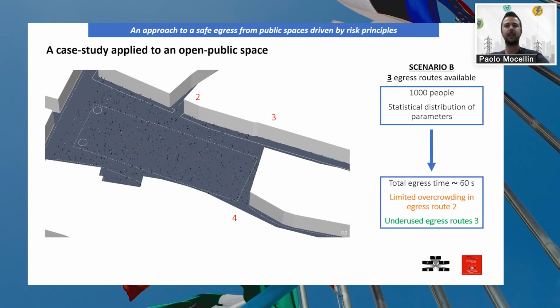We can observe that despite a longer total time for egress, a similar context results in limited overcrowding on egress route number 2 that, according to people density maps, never exceeds the critical threshold. Egress route number 3 is still underused, but the egress capacity of all the egress routes is better balanced and optimized. For example, in the smart city concept, the selection of the egress route can be induced by smart lighting once a threat is detected.